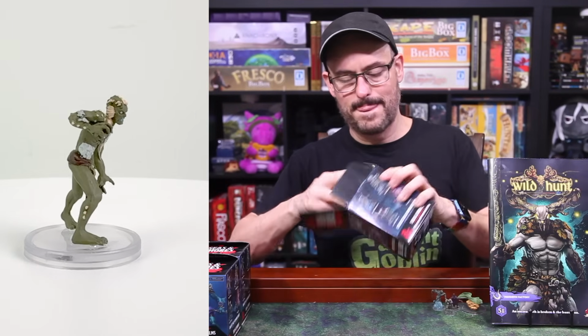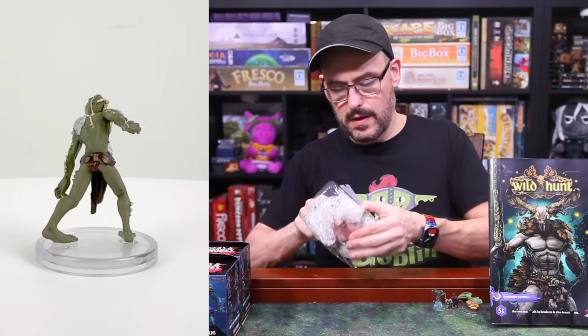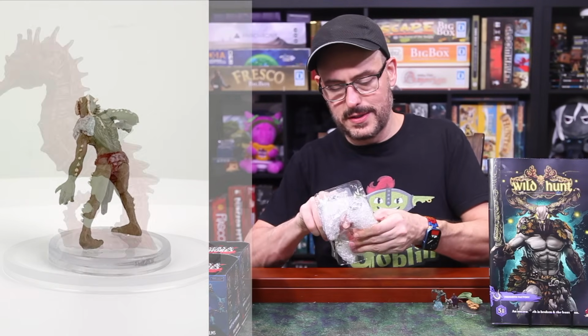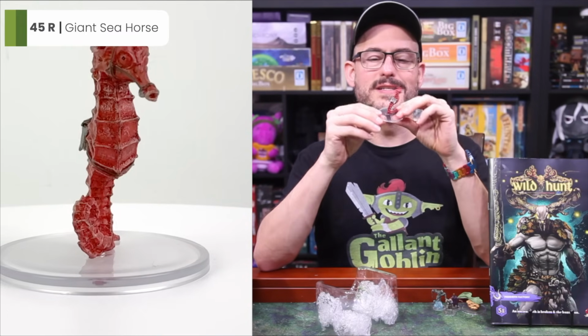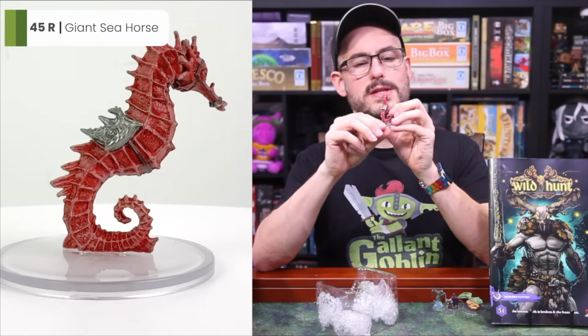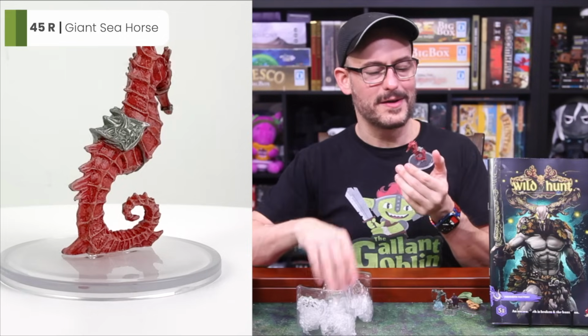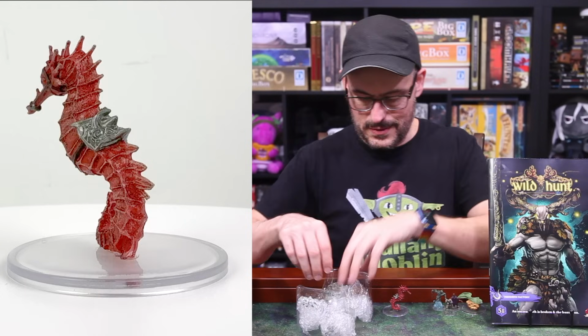Box number 2. Toss that to the side. And a large mini in this set looks like a giant seahorse. And it is indeed a giant seahorse. We talked about these recently. Yeah, very cool because the hippocampus doesn't have a stat block in this edition of D&D, so you can use the giant seahorse instead. So that's cool.